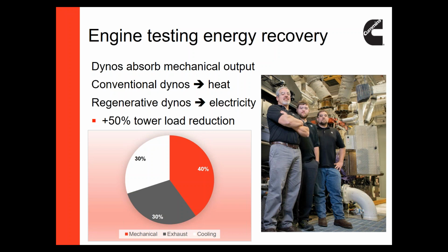So in an engine test, the dynos convert the engine power, that mechanical output, into heat, at least with conventional dynos. So all of that energy tends to go to waste. However, by using regenerative dynos, we convert that power to electricity, which we can then use to power our facilities. So we're able to recover a good portion of the energy from the fuel.